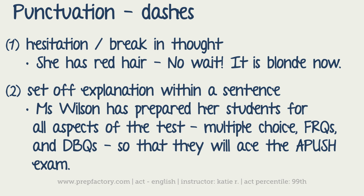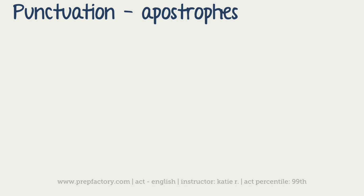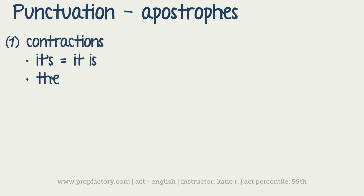And next we're going to go ahead and look at apostrophes. So I'll give you guys a second to look at that nice big sentence that I wrote down in case you're taking notes, but we're going to be moving on to apostrophes now. Okay, so apostrophes are used in two different instances that we're going to look at. So the first is if you are going to make a contraction. So for instance, it's with an apostrophe s means it is, and there's with an apostrophe s means there is.